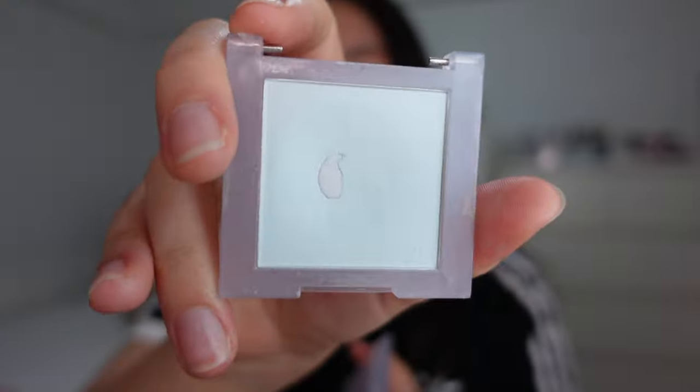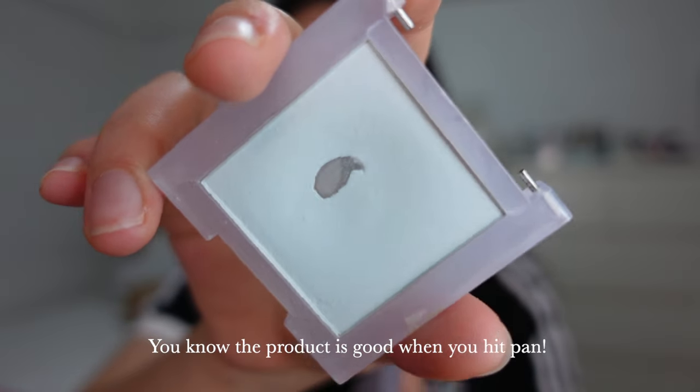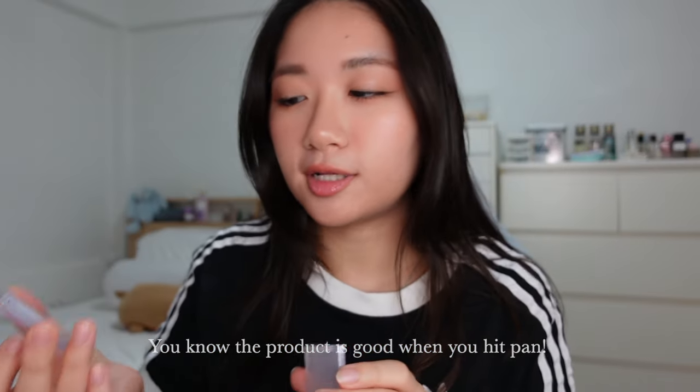So another product I would say is a blue powder. This is actually a blusher, but I use it to brighten my under eyes. It's a blue color blusher, and it's really, really good for brightening areas like your under eyes, your nose, things like that. It really makes your whole entire look much more awake, much more clean and fresh. I'll always use a blue powder.